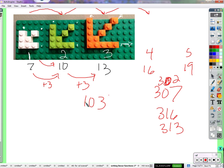To get to figure 103, how many steps is it? 102. Everybody agree? 102 steps to get to figure 103. I guess now we're calling it steps instead of jumps. It doesn't matter. Steps sound cool. We'll use the better sounding one. 102 steps to get to figure 103.